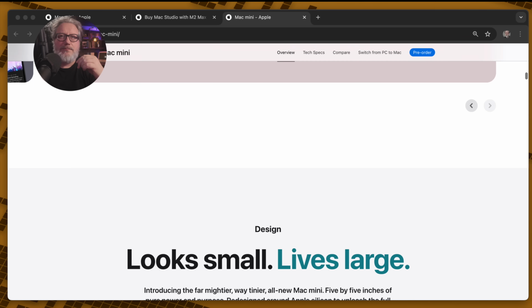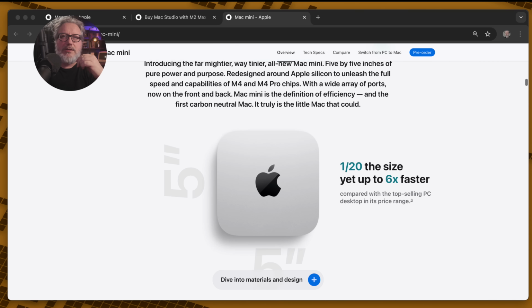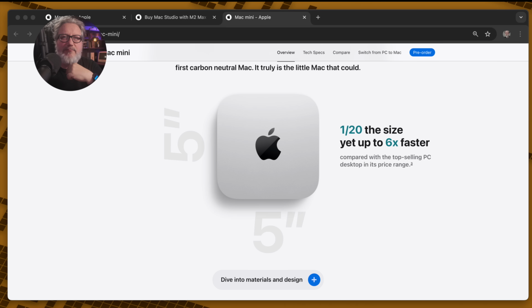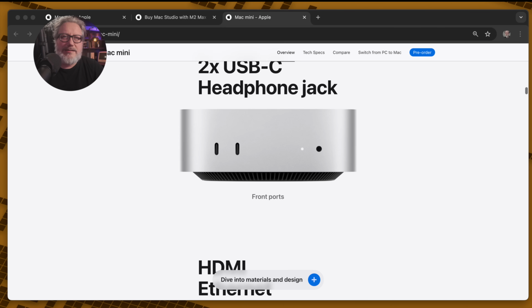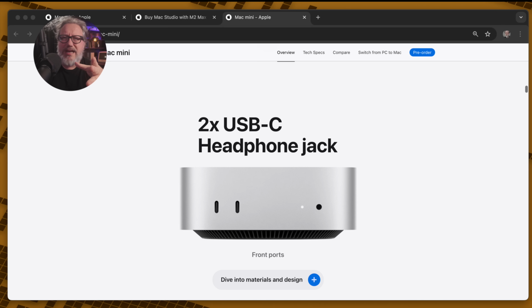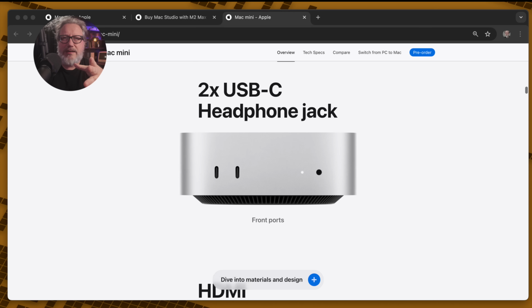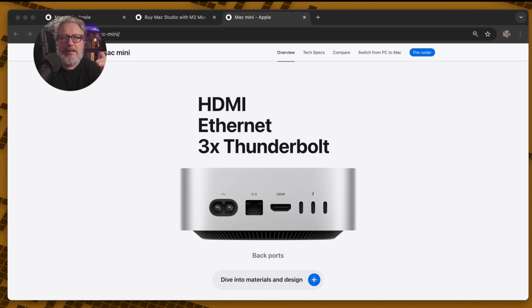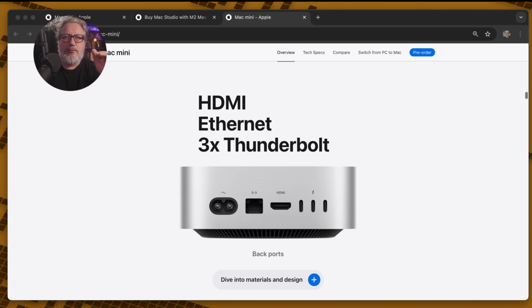Looks small, lives large. 1/20th the size, yet up to 6 times faster. It's 5x5, and I think it's like 3 inches tall or something like that. Okay, so we've got 2 USB-C plugs on the front and a headphone jack. It doesn't say if the headphone jack is a super amplified headphone jack, but maybe it is. We've got HDMI, Ethernet, 3 times Thunderbolt 5.